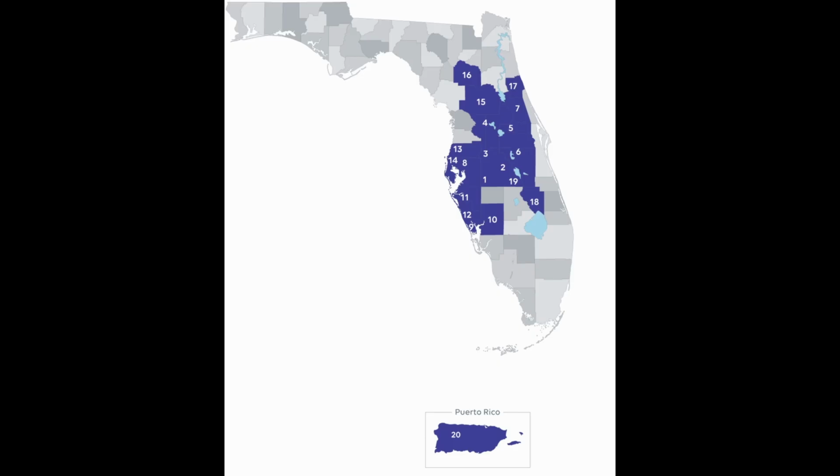Today saw the release of data from our multiple listing service, which is known as the Stellar MLS. This map shows you the areas that this MLS covers from well north of the Villages, including Orlando, all the way down south of Tampa.